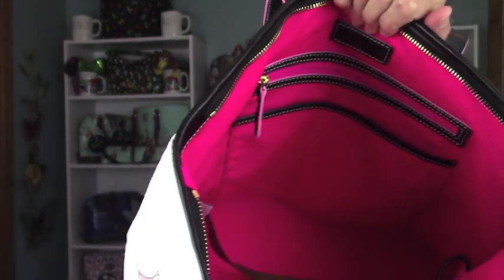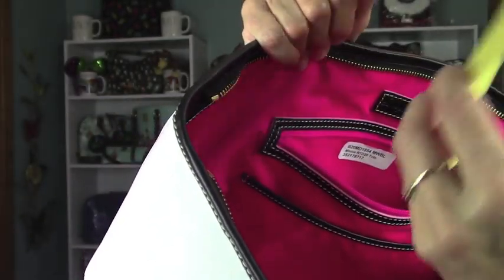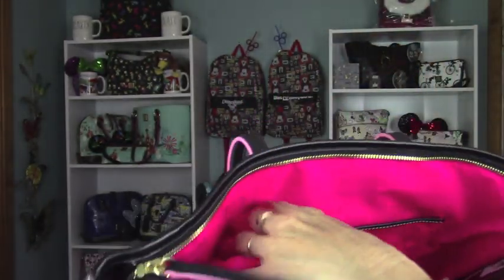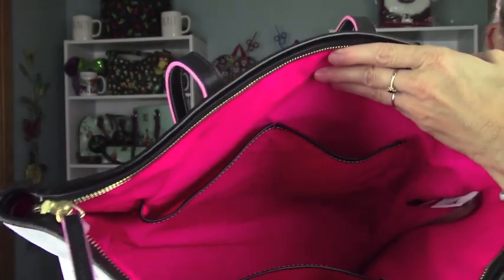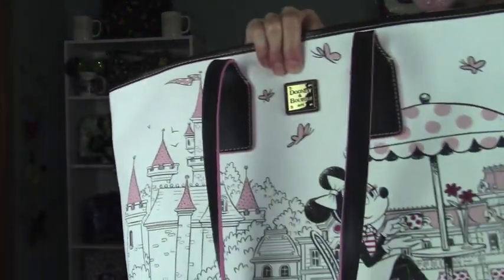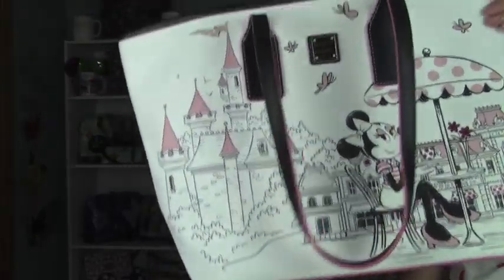But let's look inside, and here is that beautiful pink that you see at the bottom of my shirt. I just absolutely love how this shirt and this bag match. Then we have the zipper pocket up here, where you fill that out and register your purse. Then we have the loose pocket and two loose pockets on the other side as well. Now, pretty much all Dooney Bourke totes have the same identical inside, and of course your little key holder. So, this is the way this bag looks. And I'm telling you, I absolutely love it.